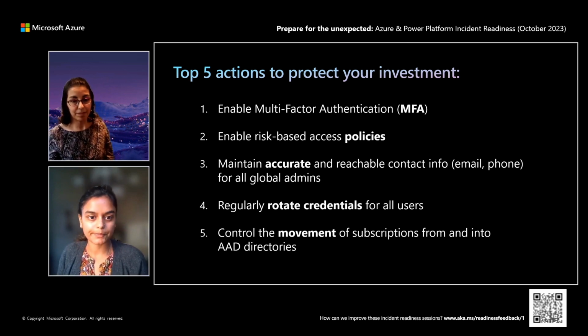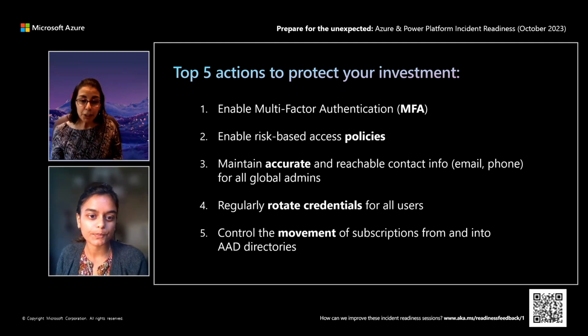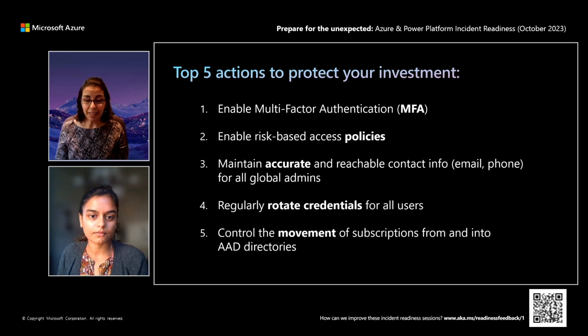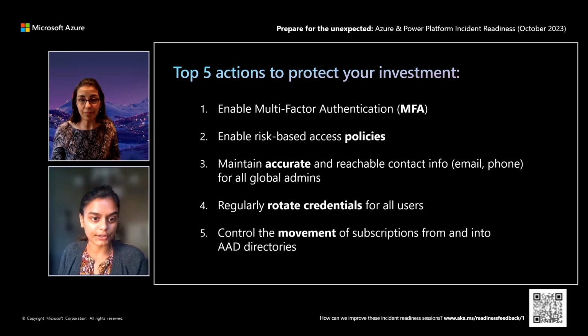Yes, and on this note, it's equally important to have reachable email addresses for key Azure roles, like your subscription admin, global admin, technical contact, and security admin. In addition to the service health alerts, this is what Microsoft will use to contact you for our most urgent security incidents. Next tip, make sure to rotate your credentials for all your global and subscription admins regularly to protect against potential security breaches and compromise scenarios.